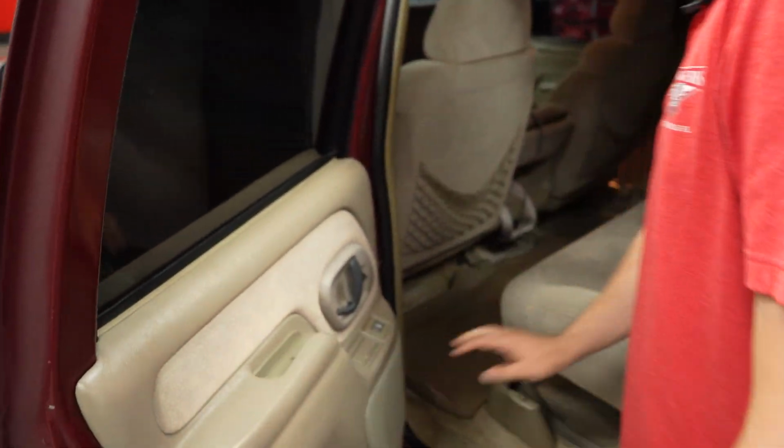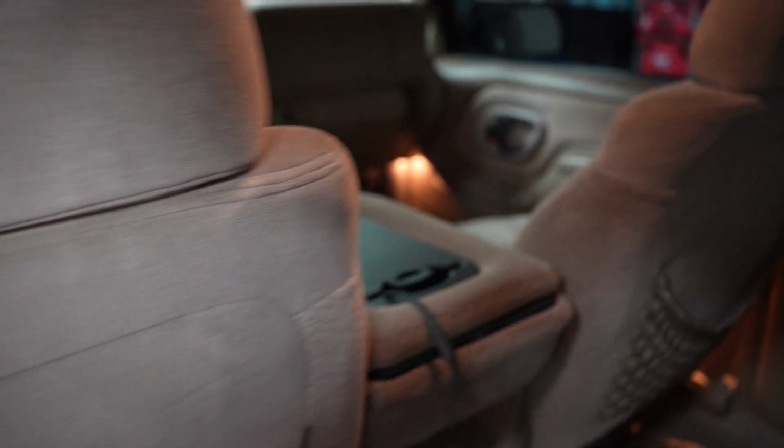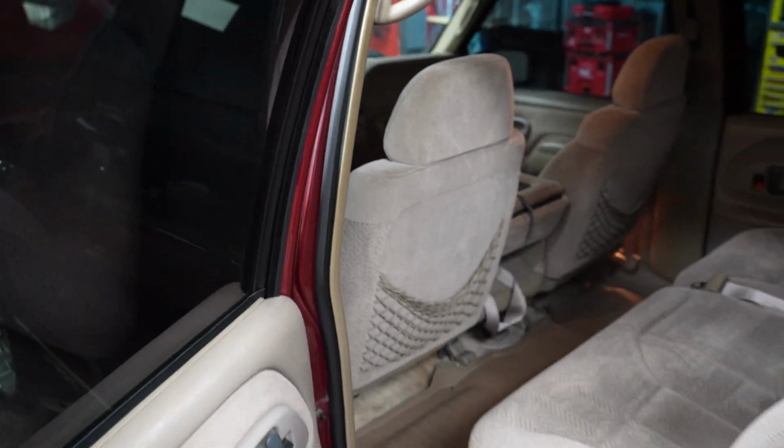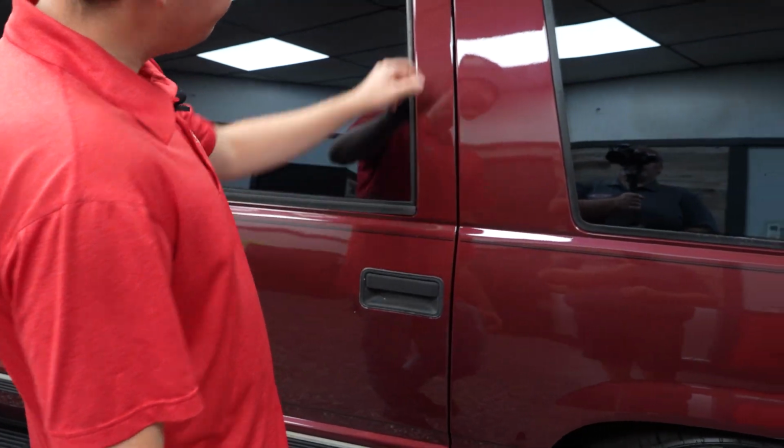They're really nice. So we can kind of pan through there, take a look at the back of the seats, the back of the front seats. There's no rips, tears, no stains there. Very well maintained, very well serviced car. It runs fantastic, it drives really nice. Something you take in and go and just have a great time.